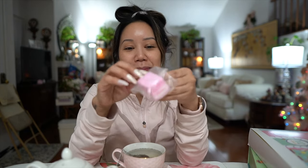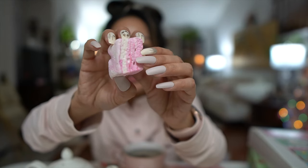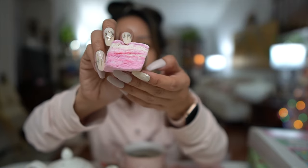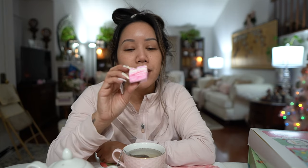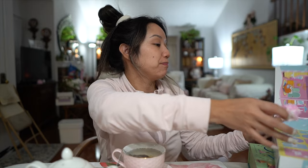Look, it's a pink and white marshmallow. Look at this, how pretty, right? It has swirls, it's so pretty. Spin me right round. It smells creamy. Like a berry flavor. Strawberries and cream, maybe. That could be it. One more bite. I'm gonna say it's strawberries and cream.